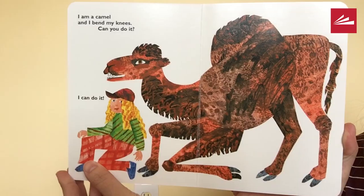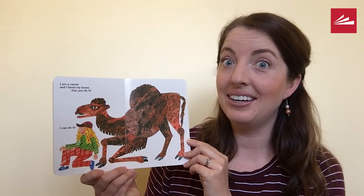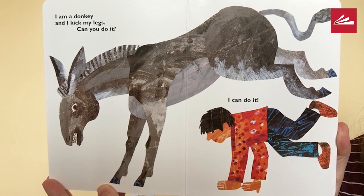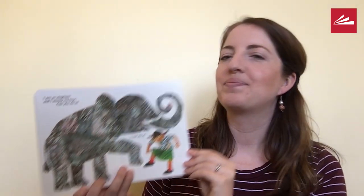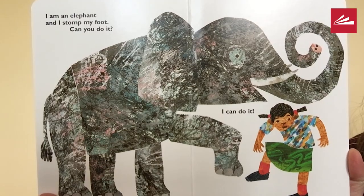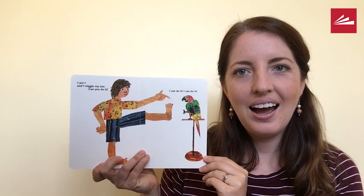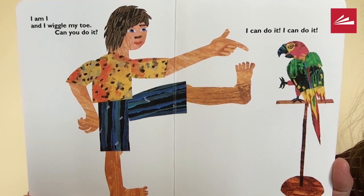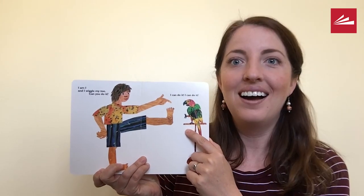I am a camel, and I bend my knees. Can you do it? I can do it. I am a donkey, and I kick my legs. Can you do it? I can do it. I am an elephant, and I stomp my foot. Can you do it? I can do it. I am a parrot, and I wiggle my toe. Can you do it? Are they asking that parrot to wiggle its toe? I can do it, I can do it.